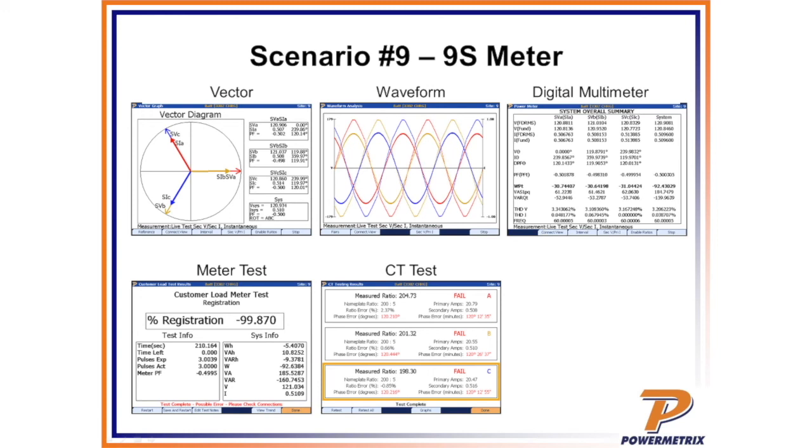So this is, again, a 4-wire Y 9S meter. All kinds of alarm bells should be going off, right? So vector diagram, I'm not seeing matched currents here. Nothing is matching in phase with my voltages and currents. Negative watts. Meter test is actually running backwards. It's the bidirectional meter again.